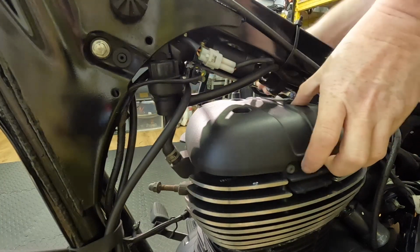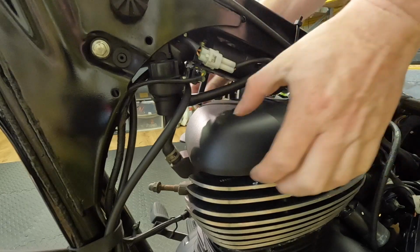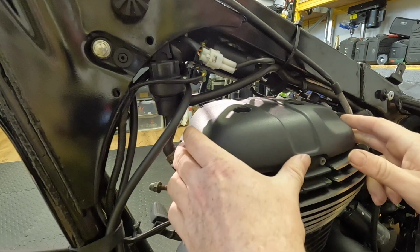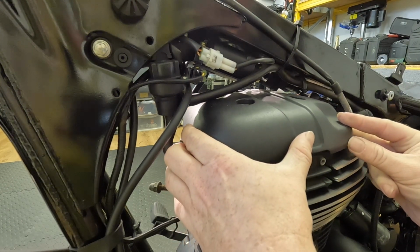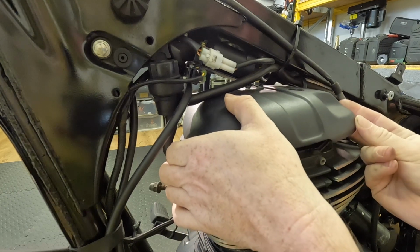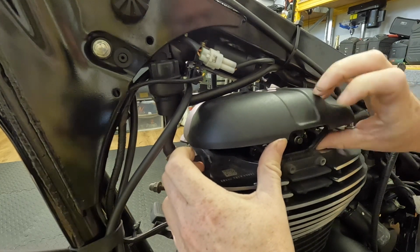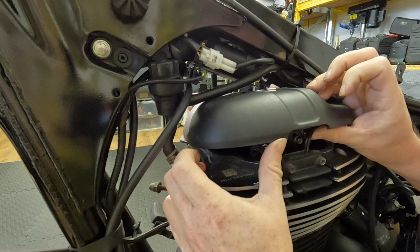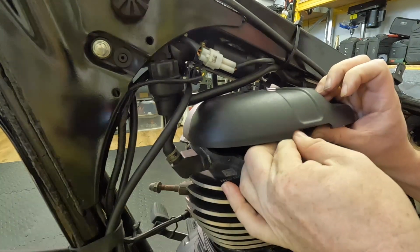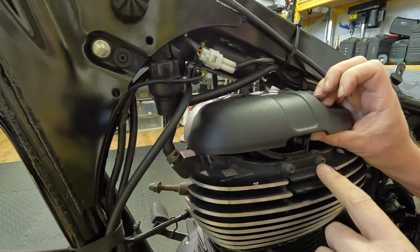Okay, so it's not moving easily. That's okay, could well be stuck on with sealant. Oh, yeah, there it goes. Is that going to come out cleanly? See, the gasket's still quite well stuck down. Should I remove that side plate? It didn't say to.